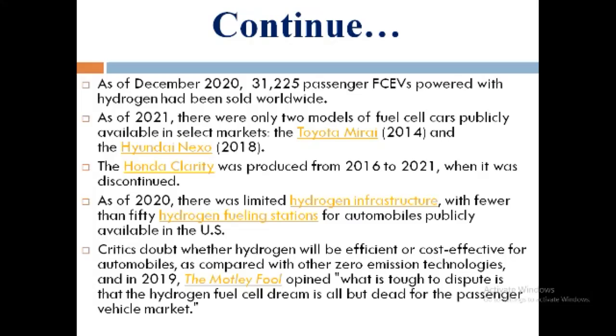Critics doubt whether hydrogen will be efficient or cost effective for automobiles as compared with other zero emission technologies. And in the year 2019, the Motley Fool opined: what is tough to dispute is that the hydrogen fuel cell dream is all but dead for the passenger vehicle market.